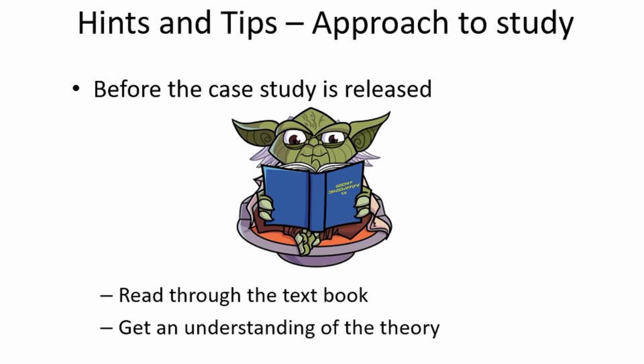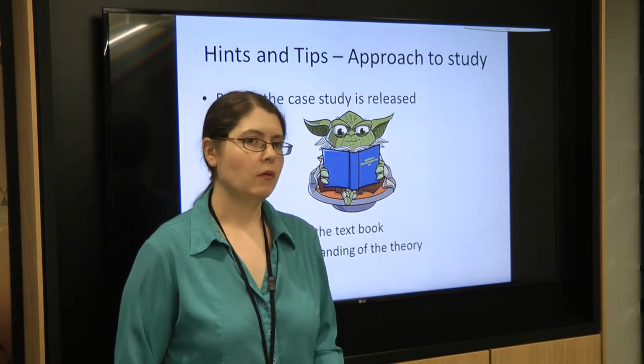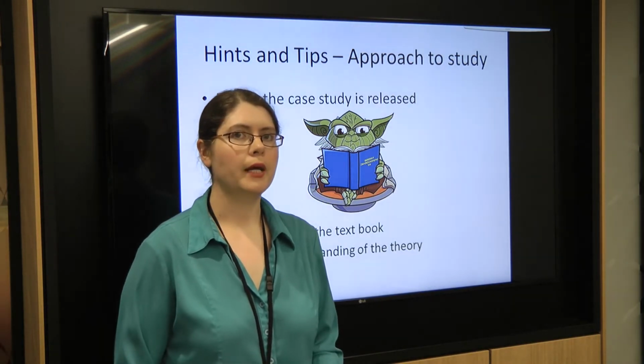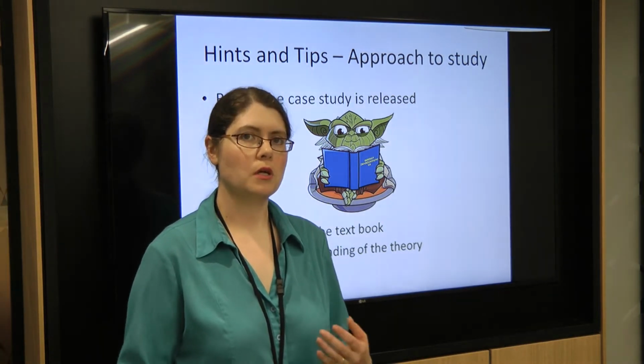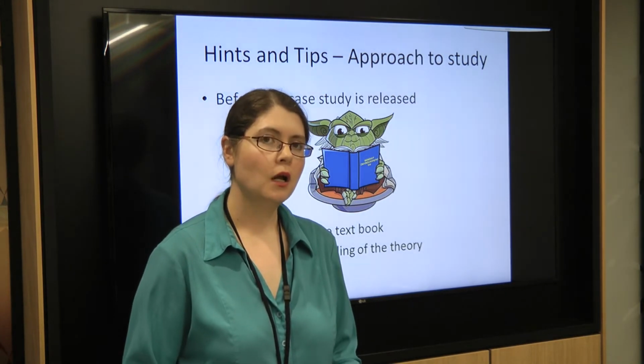So before the case study has been released, and the month or so that you've got before then, understand where the learning outcomes are in your textbook. And particularly if the chapters are not quite in learning outcome order. A few of the CIPS textbooks are not in that logical order for the learning outcomes.